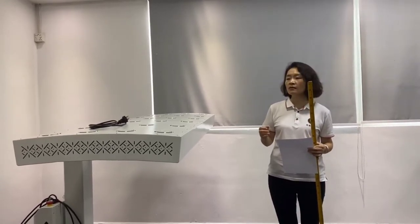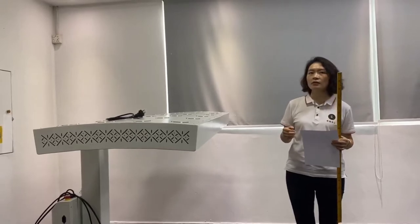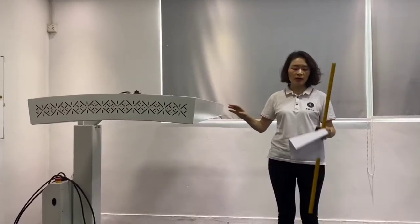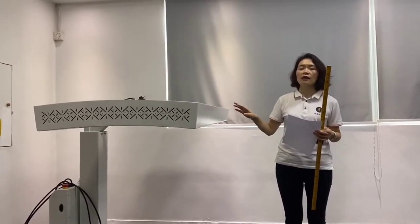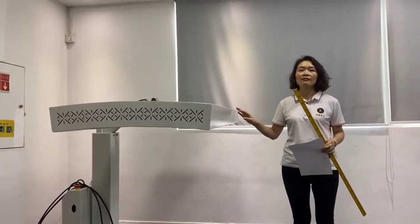In those 1,000 pieces of LEDs, there are 480 pieces of 660 nanometer red color LEDs, and another 520 pieces of near infrared, 850 nanometer. The power consumption of this panel is 1,496 watts. When we switch on the red color only, the power consumption is 718 watts. And when we switch on the near infrared only, the power consumption is 798 watts.